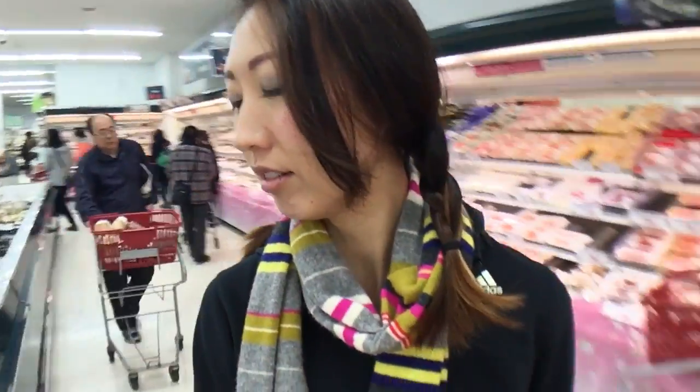Other than that, I think it's pretty. Oh, yeah, if you go to any of the Asian fish markets or Asian markets back home, you'll probably see relatively the same things. Okay, I'm gonna go check out.